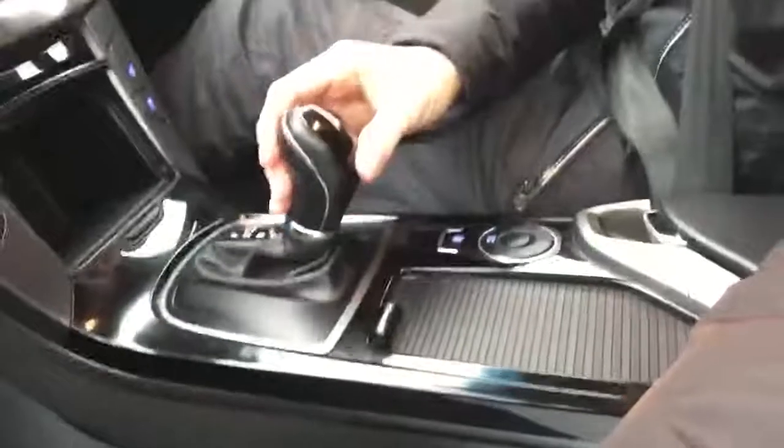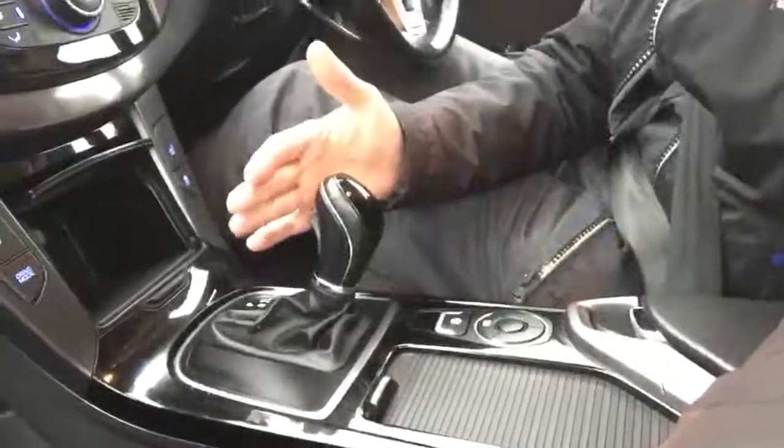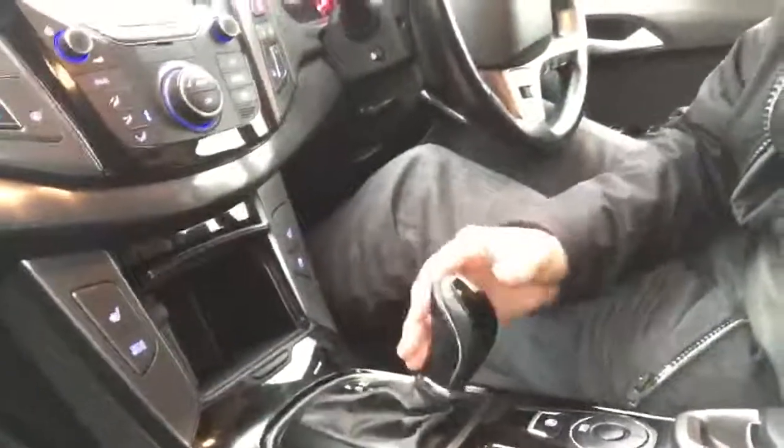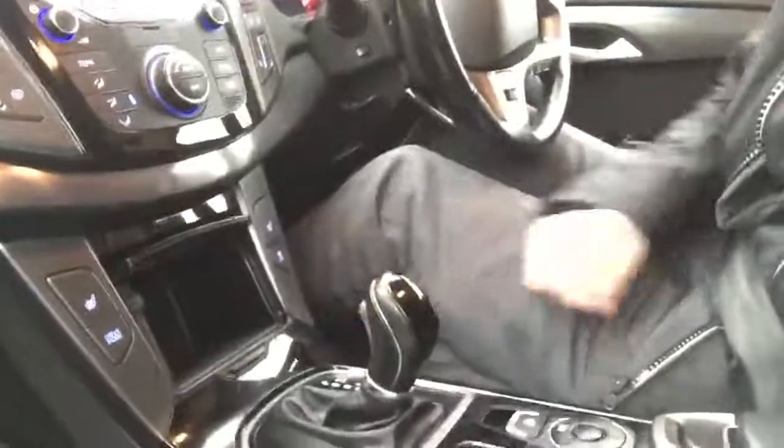One really nice thing about this car is it has this really nice gearbox here, which is up and down through the gears. If you want to go up and down through the gears, you can use this function here. So you can go into park, reverse, neutral, or we can just leave the car in drive, and we can drive along, and the car is going to change gears itself. Great, that's why you buy an automatic car.